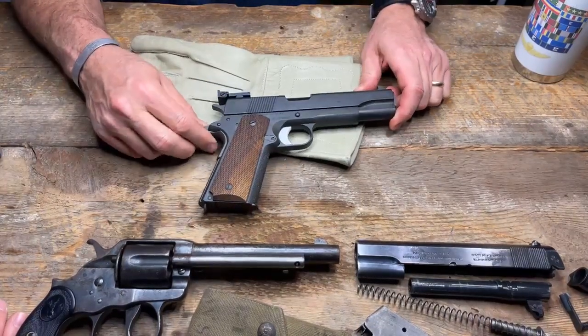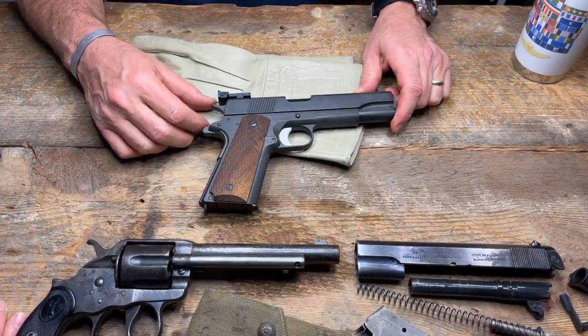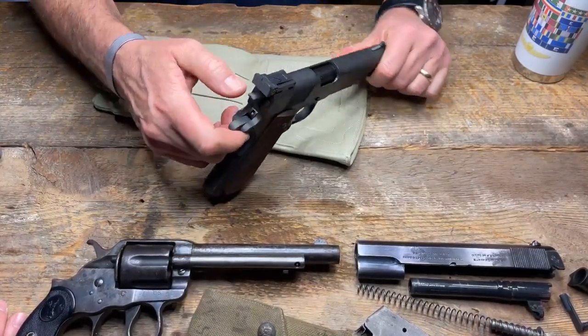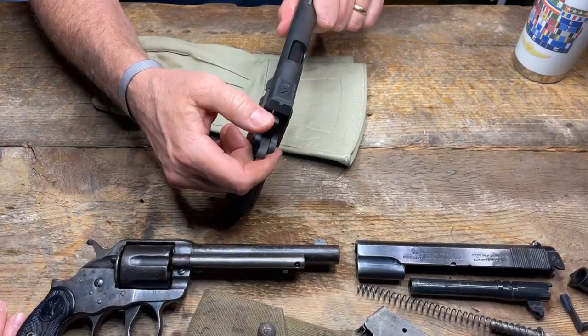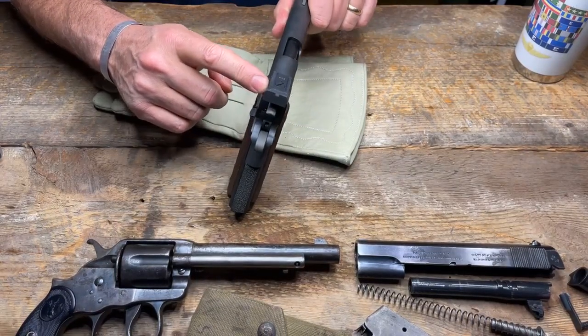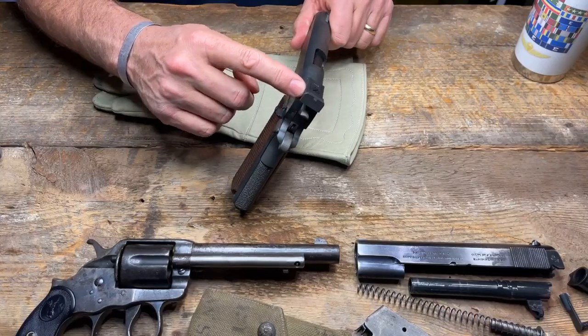So the things that you see on that are, this is the skinnier, but it could have been a wide spur hammer. You've got these Bomar adjustable sights on them, and they're set up for match, longer hanging over the back like this.